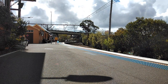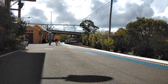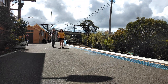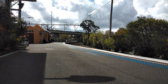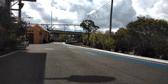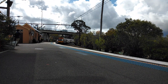Okay, platform number 1 at Katoomba. We will have an 8-car V-set bound for Blacktown. Train will be running express with the first stop being at Lawson, followed by Wentworth Falls, Hazelbrook, Springwood, Blaxland, Glenbrook, Emu Plains, Penrith and Blacktown, where the service will terminate. V51, leading 4 cars.